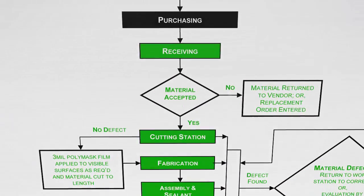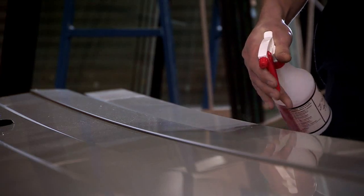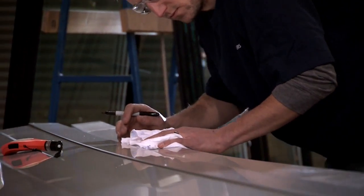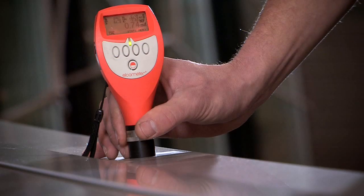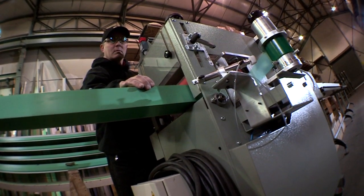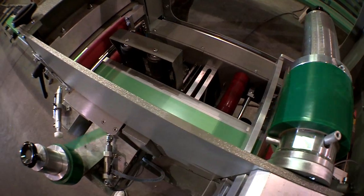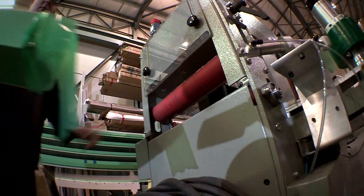First steps of our quality assurance, we wipe everything down with isopropyl alcohol, make sure it's clean so we can see any minor defect at all. Like there's a small dent right here, we'll circle it, make sure the saw guys cut around it. We have the tape machine and extrusions, and anywhere that's going to be visible is protected with the film at all times, clear up through installation.